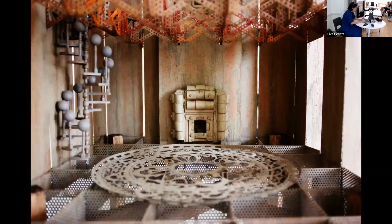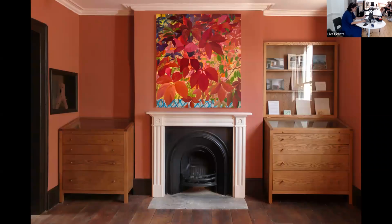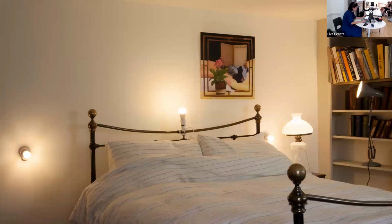I'll go through this part really quickly, but now we run a public program where we invite artists to do shows. Saskia came back to the house and showed a lot of the models she made for her films in the house, and we screened the film as well. This is Kate Bright, a painter who showed work in the house, reflecting a lot on nature, a big theme we're interested in. And then we also had Brian Griffiths and Frank Kent, who did a photography project in the house.